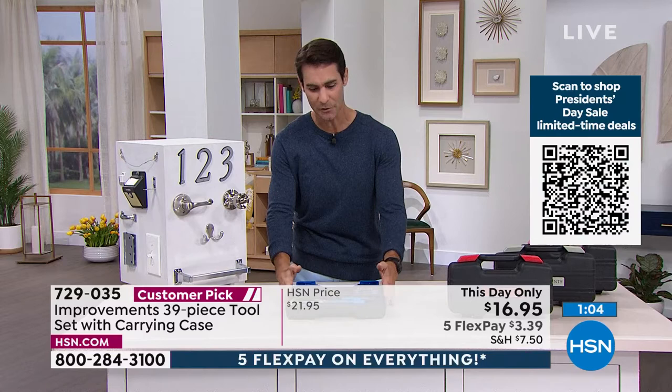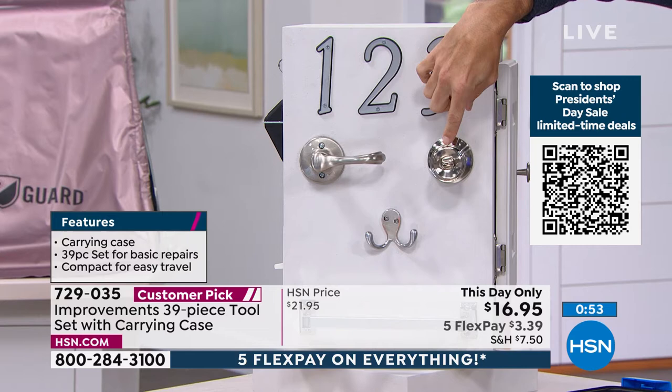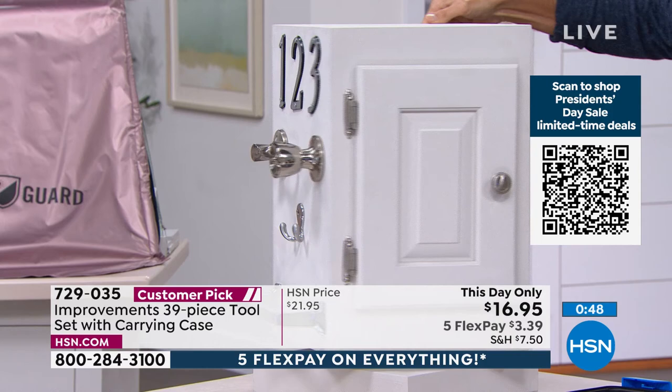Those are the projects. So we have the project set up here. You're putting numbers outside on the house. Are you changing out the handle? The knob, your doorknob here, is it the towel rack? All of these are the jobs that we're doing around the home.